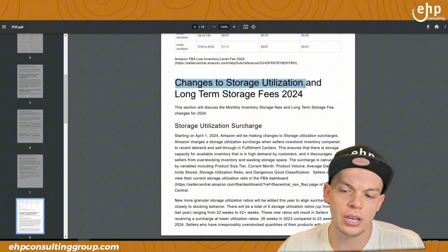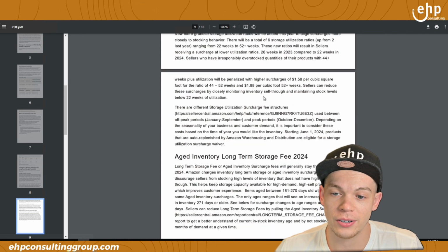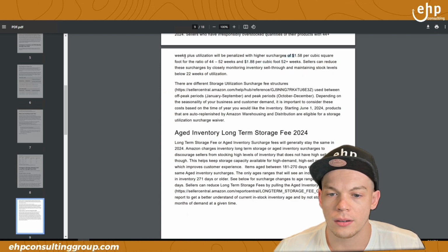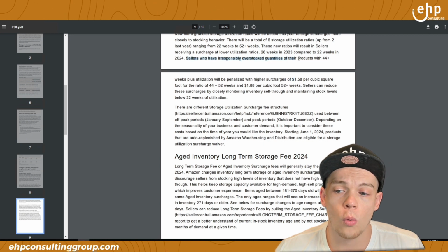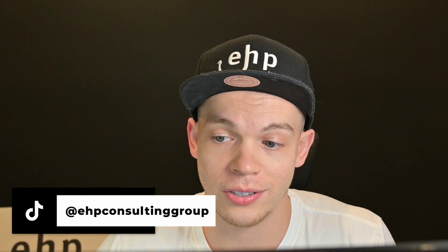Then storage utilization and long-term storage fee. This is going to roll out April 2024. There's a lot of changes here. So a lot of changes is never a good thing. So again, it looks like sellers who have irresponsibly overstocked quantities of their products for more than 44 weeks will be penalized with higher surcharges.